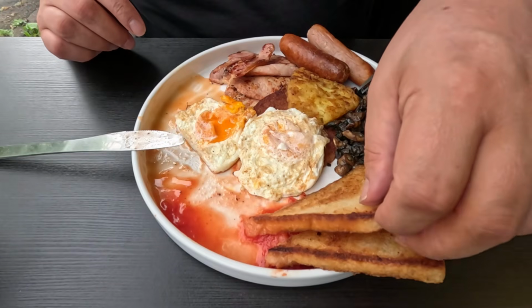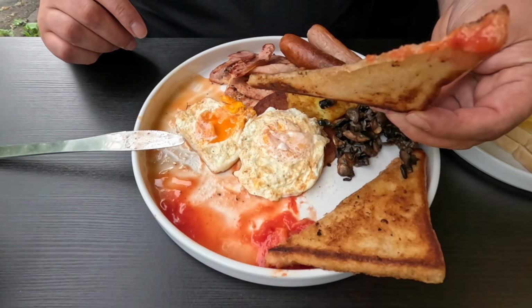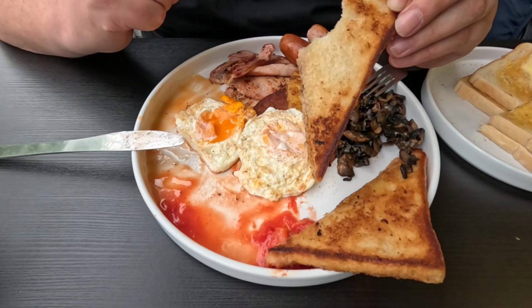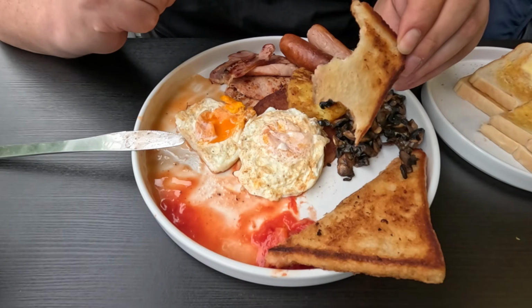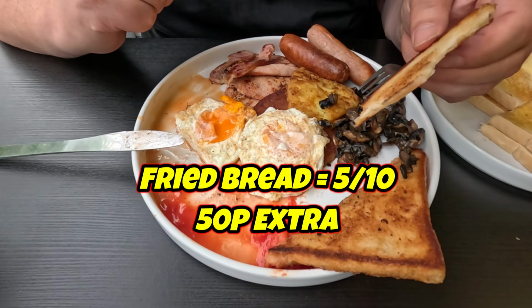To mop those yolks up, it's only fair we move on to the fried bread. A single halved slice, cooked on the grill plate like we've seen before, and possibly the best looking example of this method so far. It's a little soggy around the edges where it touched the tomato juice, but elsewhere it has a good crunch. Unfortunately, flavour wise, it's a bit lacking. Score, 5 out of 10.